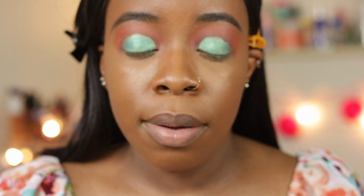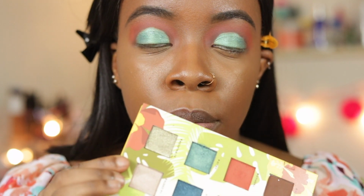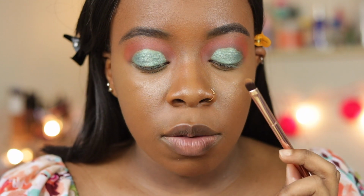I don't think I'm done. I think I'm gonna go even more extra in terms of how much color I can pack onto one eye look. So I am going to reach for Varadero, which is the more richly blue color that is next to Celia. And I'm gonna take kind of a flatter, even smaller blending brush for your eyeshadow, and try and place it on my bottom lash.